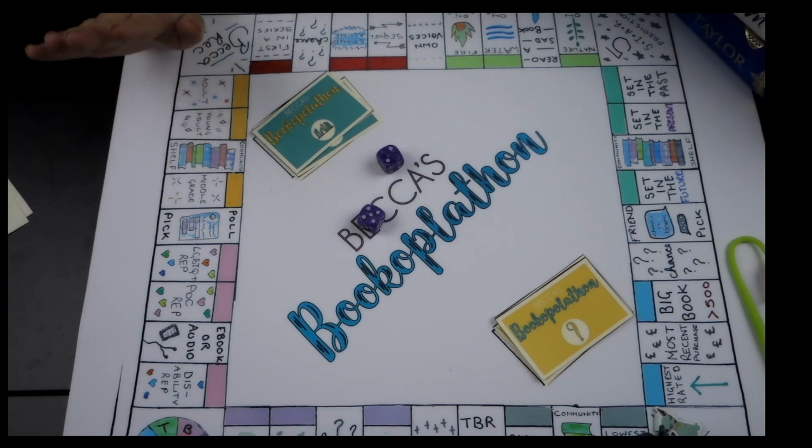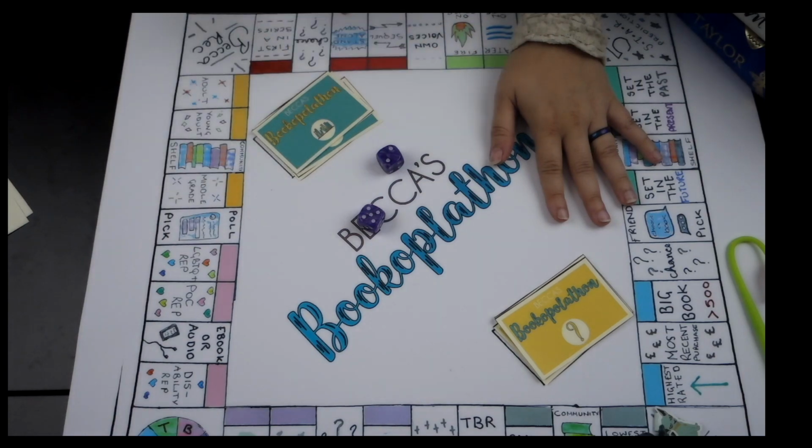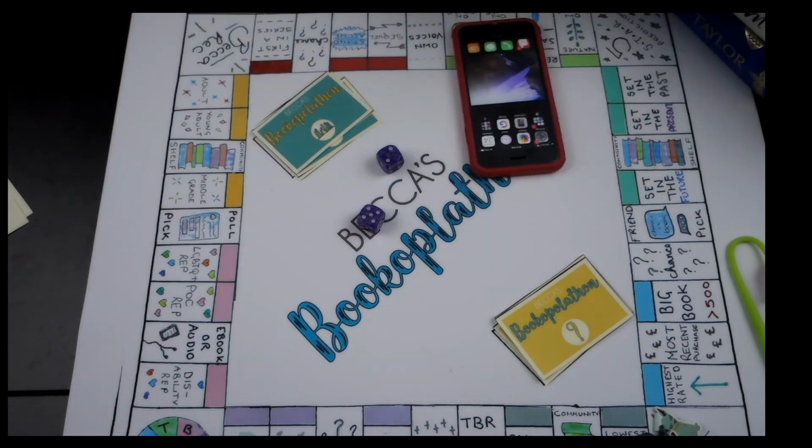I'm going to be using my owned TBR, and luckily, I actually have my owned TBR in stacks, so I can just go 1, 2, 3, 4. It should be easy. You'll see. Going to go ahead and count all my books, and I'll be right back.